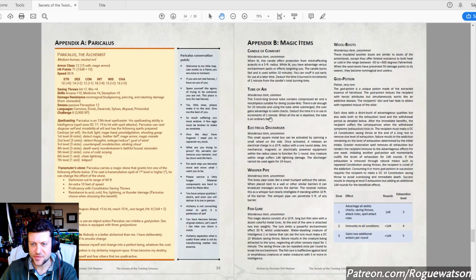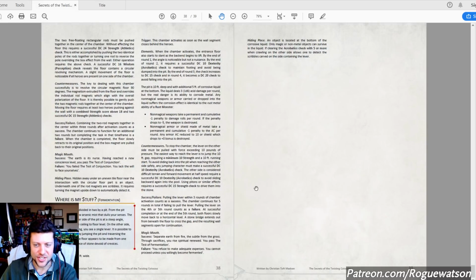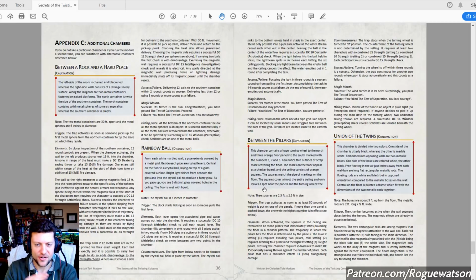The magic items, which I mentioned, are all very nice adventure game style items that help you solve different puzzles specifically within these chambers, which I think is really cool. And then the additional chambers, let's see how many are there. 1, 2, 3, 4, 5. There are 5 additional chambers in addition to the 10 that are as written. So 15 total puzzle rooms, which is really interesting.